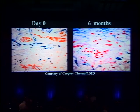The mechanism of action is that these fibroblasts are incorporated into the natural architecture of the dermis and then begin to either stimulate native fibroblasts to produce more collagen or undergo nascent production of collagen themselves.